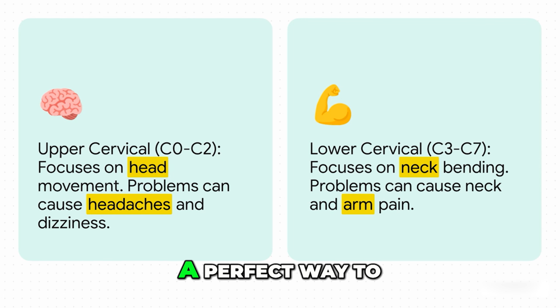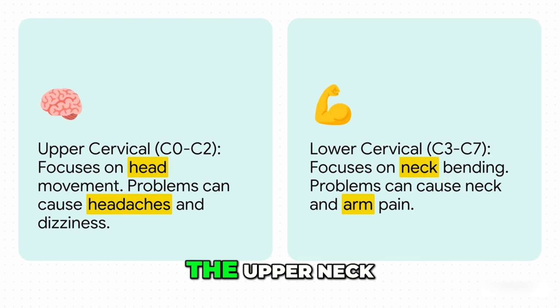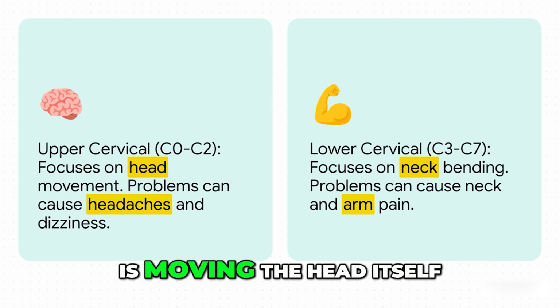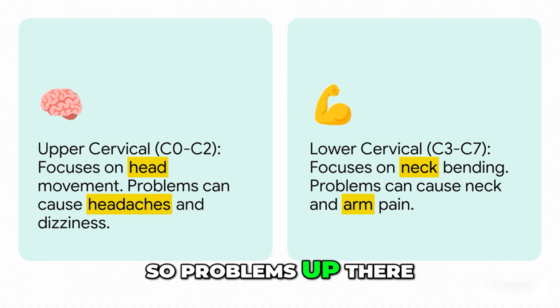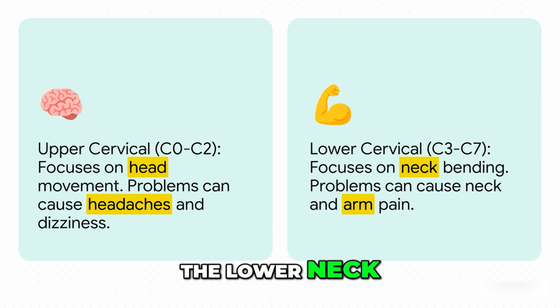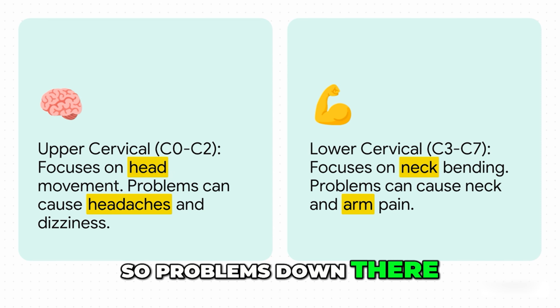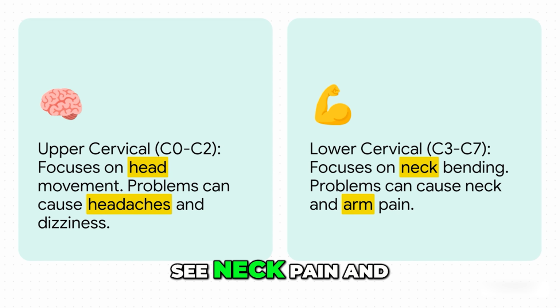And this is just a perfect way to see the different jobs these two areas have. The upper neck, its main job is moving the head itself, so problems up there usually lead to things like headaches and balance issues. The lower neck, on the other hand, its job is bending the entire neck and sending signals down to the arms. So problems down there, that's when you typically see neck pain and arm pain.